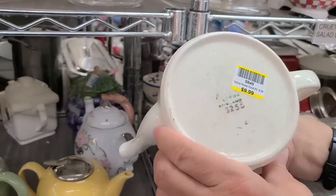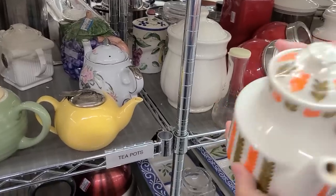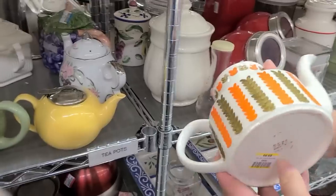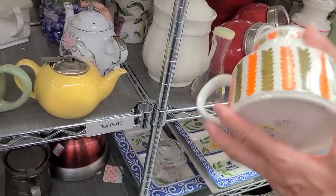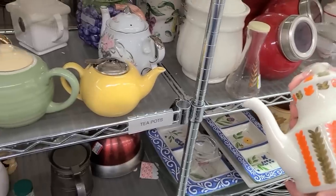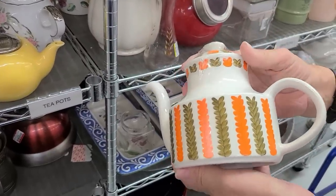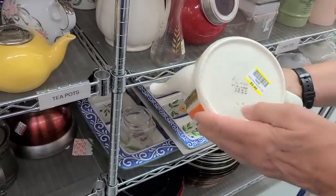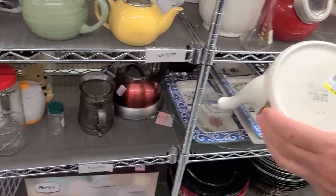England. Oh, it's an English teapot. That's very, very retro style. It would be real cute in any mod 70s kitchen, huh? 60s, 70s. How much? $9.99, $10. Yeah, well, that's not bad. I'm going to give it to you for $10. Yeah. No, I don't need it.